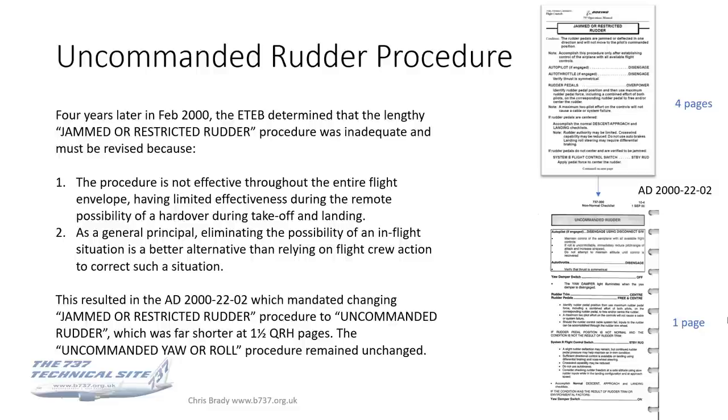Four years later, the NTSB determined that hideous jammed or restricted rudder procedure was inadequate and must be revised for, well, those reasons given there. And it was changed to the uncommanded rudder procedure, which was far shorter at 1.5 pages. The original uncommanded yaw roll one remained unchanged. I have a theory that they changed the names of the procedures just to differentiate between them, but I'm not sure. Anyway, that was a good thing. The QRH procedure got 3 pages chopped off it, and it did become a much easier procedure to follow.